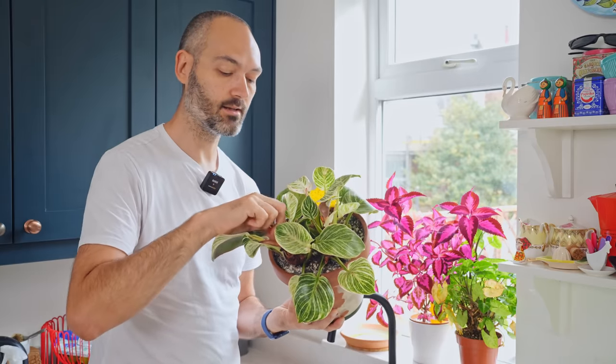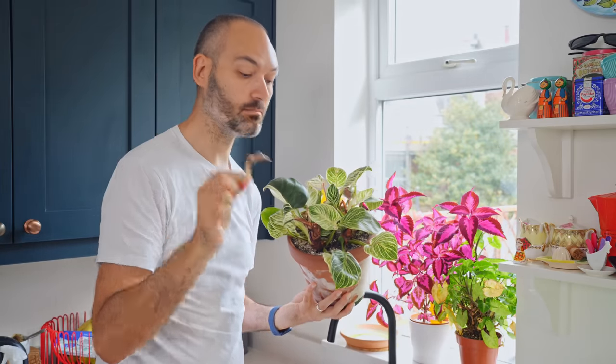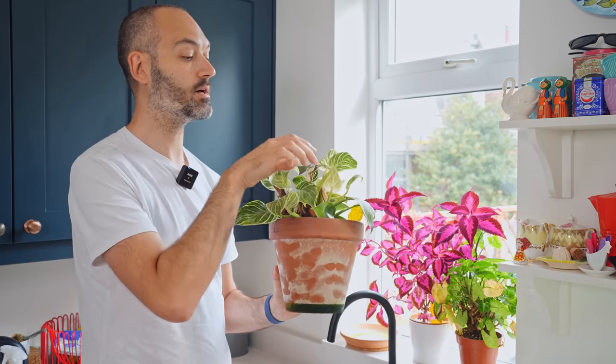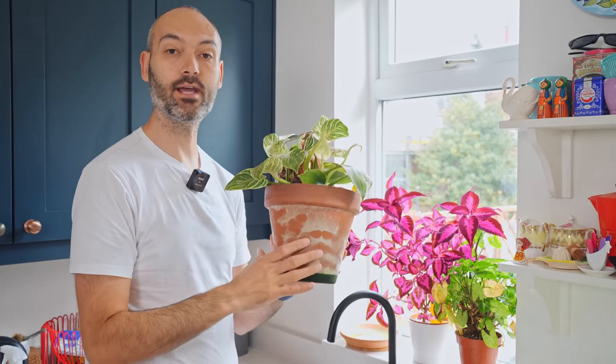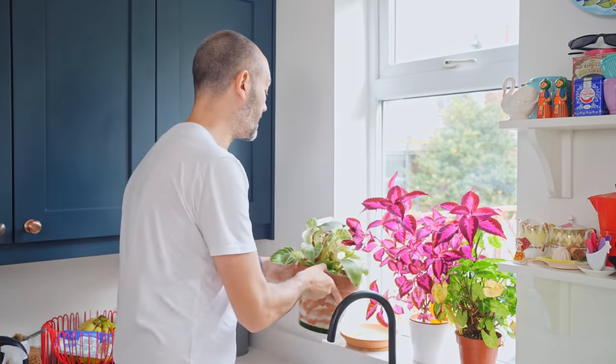There's another one there, look. The new white leaves, they come out and they go brown and mushy. Not sure why. So when it's in good health, this plant is absolutely stunning with the pinstripe variegation, but getting it in rude health is quite a challenge, I find.